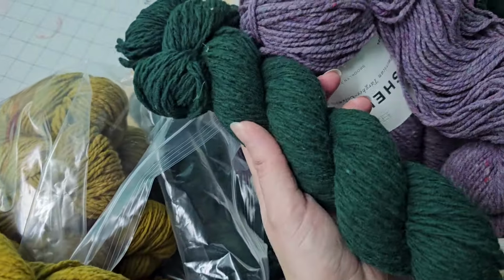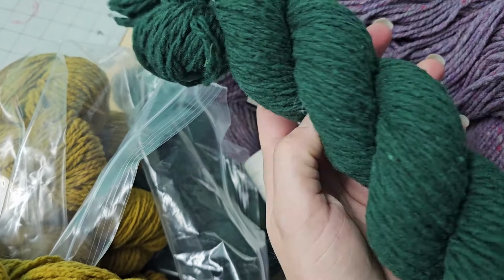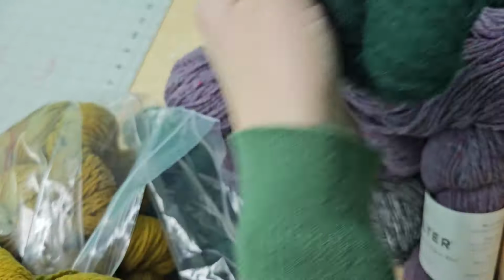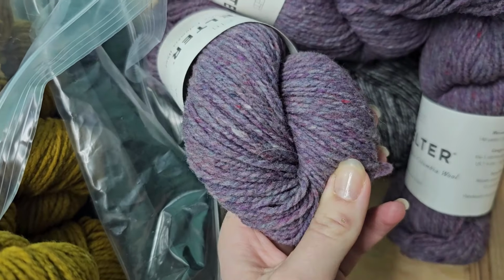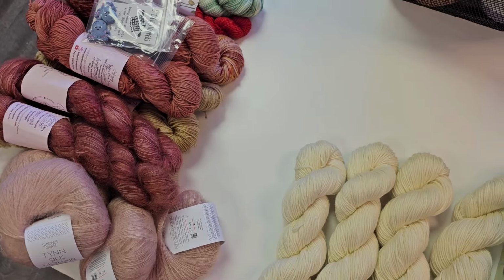And then I have this color, and I want to make a Deliciosa, which is a beautiful pullover that has a Monstera motif texture on it. So that would be perfect. And then I have this Brooklyn Tweed Shelter in the Blanket Fort colorway, which is a beautiful purple. So that's my plan with these.